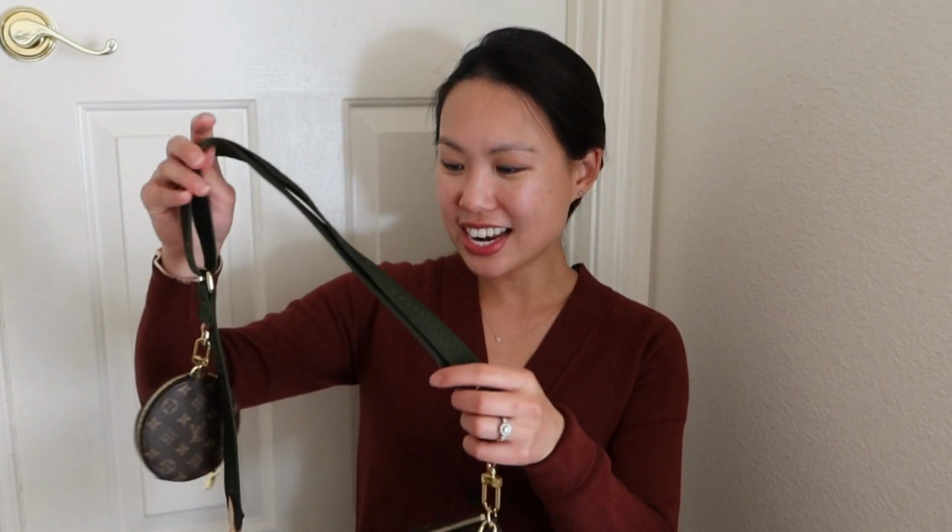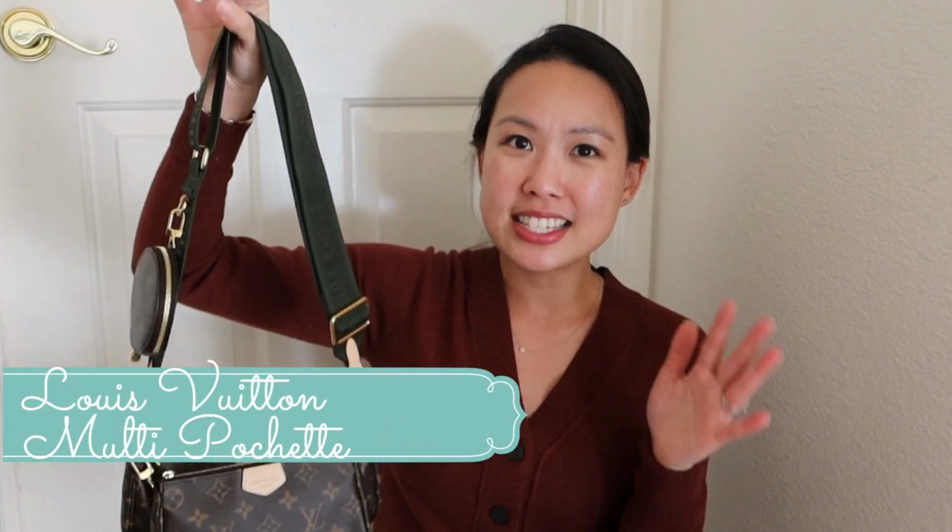I have my newest item in my collection, and it is the Louis Vuitton Multi Pochette. This is a very unique bag in that you can detach every single one of these items and wear it separately, or you can wear it all together like so. And it has an adjustable strap right here. It is a very comfortable, sort of nylon material. It has a coin purse hanging here, which you can also remove.